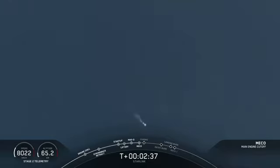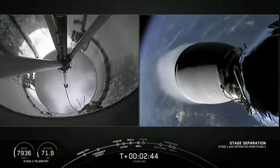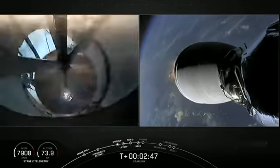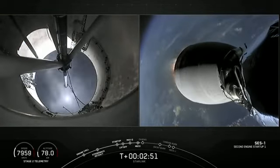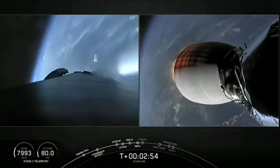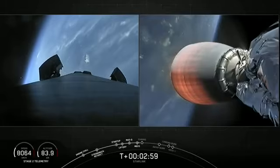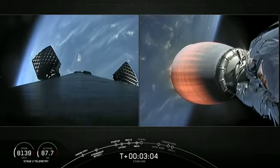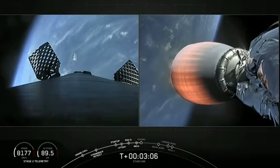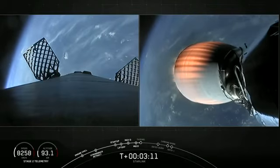MECO. Stage separation confirmed. So there is successful stage separation and second engine start. You can see the grid fins deploying on the left-hand side of your screen. That's the first stage. On the right-hand side of your screen is the Merlin vacuum engine starting to glow brightly with the heat of that combustion reaction.